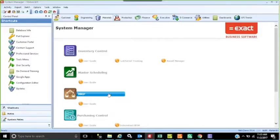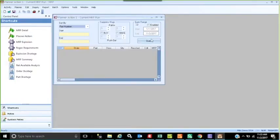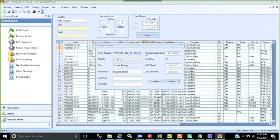And MRP will net out the demand and supply information to generate a planner action tool that will give you exception messages where you need to create new orders, where you need to push in or out existing orders, and where you have problem situations that require extra attention. For example, it would have pushed this order out except it was firm planned. So here on my planner action screen, I have the ability to see the old date, the recommended new date, and to take action or update that right on demand.